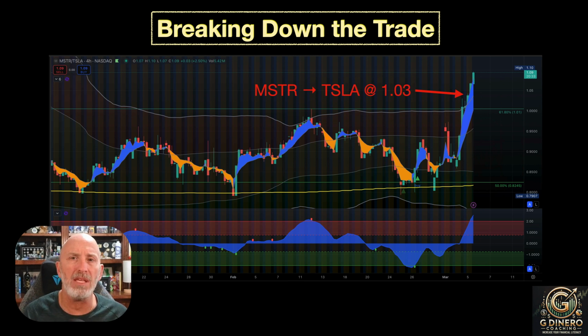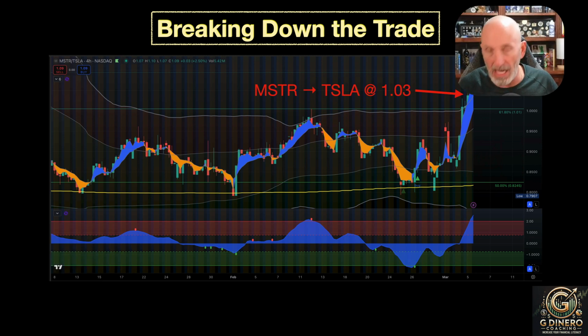What does that mean? That means that it takes 1.03 Tesla shares to purchase one MicroStrategy, or for every one MicroStrategy you sell, you would gain 1.03 Tesla shares. So this is a classic pair trade. If you were just doing it based on shares without options or anything else, for every 100 shares of MicroStrategy you sold, you would be able to buy 103 Tesla shares, okay? But that's not how James did this.